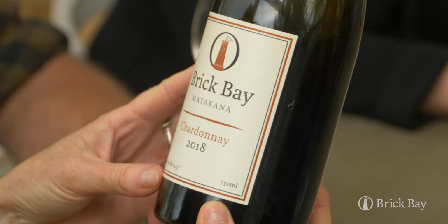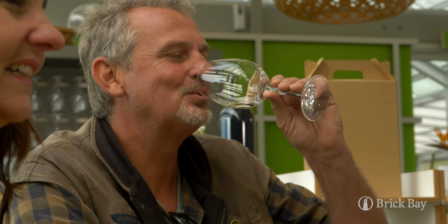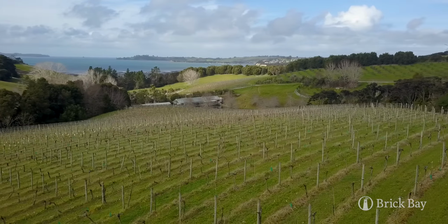Nice bunches. They burst early, and they get picked early because they ripen so fast in the summers that we have here. And they're on a lovely north-facing slope, and we get the gentle sea breezes coming up, and all that will come through in the wine. And when you're tasting the wines, you'll understand the whole terroir and how we approach things with Brick Bay.